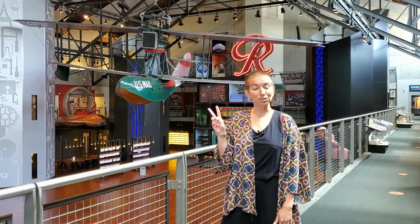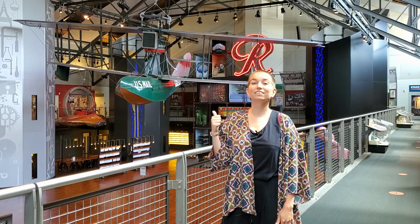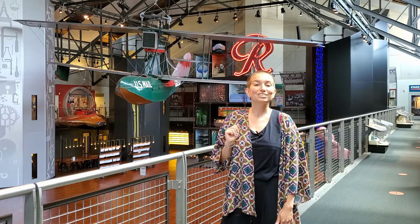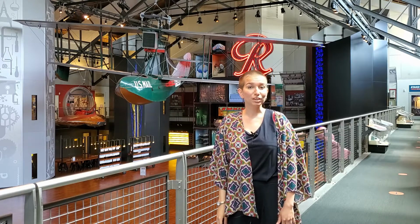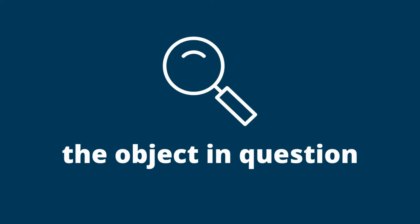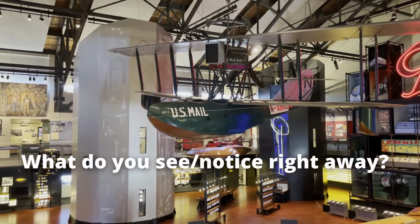Now, my second question is, if this is the oldest Boeing plane that still exists, does that mean that it's the first? And the answer is no. That belongs to the B&W seaplane, but the B-1 was still part of an important first, and we're going to see if we can figure that out. What do you see or notice right away about this airplane?